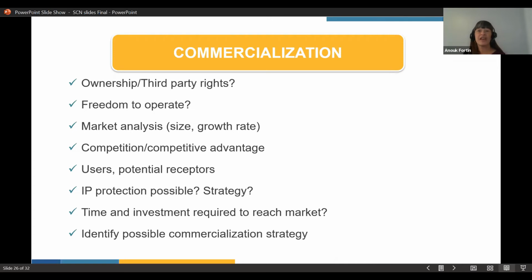So they can be different inventions, but let's say, for example, you have improvements to something that are patentable, but if you don't have the rights to what you improved, you may not be able to exercise or commercialize your improvement. We will look at market analysis, so the size and the growth rate. We will look at the competition and the competitive advantage of your technology. The users, the potential receptors. There can be a difference in strategy if a user is, let's say, a doctor as opposed to a company.